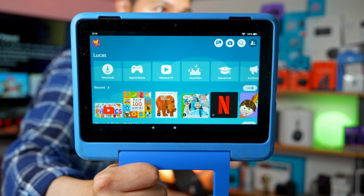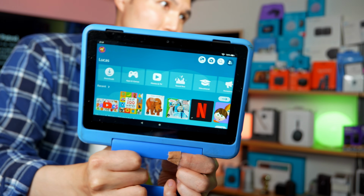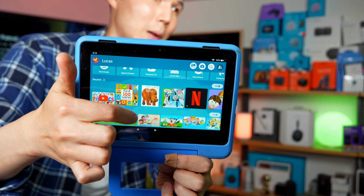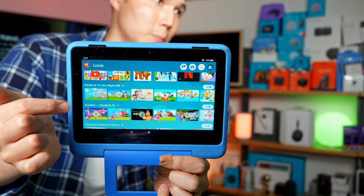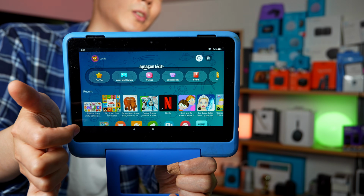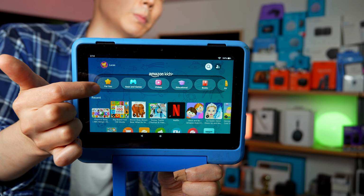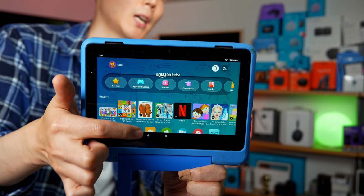So you get a lot of different books. You don't get just regular books. You are getting Brown Bear, what do you see? You get Thomas books. You get train books. You get Peppa Pig. This is their dashboard. So you can see all the books you have. You can sort them between apps and games for you, video, educational.